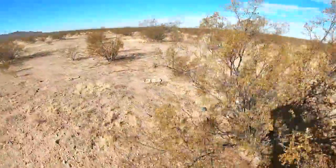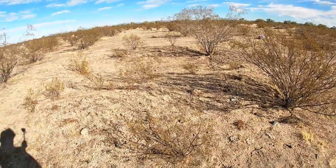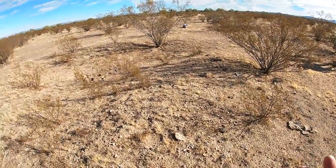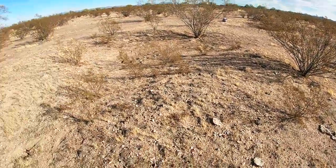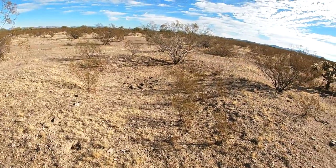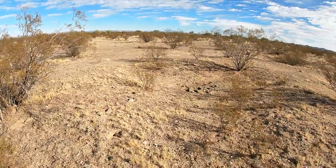There's a mound here. My shadow's kind of in the way. Let's come around to the other side. Maybe you can see it a little bit better. I know the GoPro doesn't pick them up that great, but that's definitely what we got. So there was a Hohokam village here at one point. And again, as far as location goes, I can't tell you exactly where it is because I don't even know exactly where I am myself. It's between the Picacho Mountains and Florence.